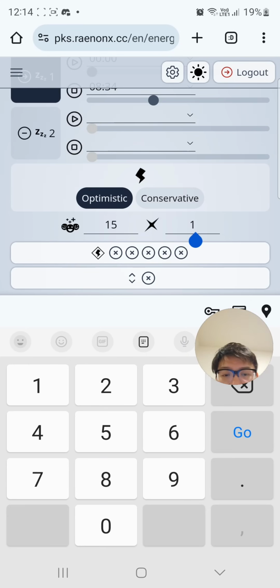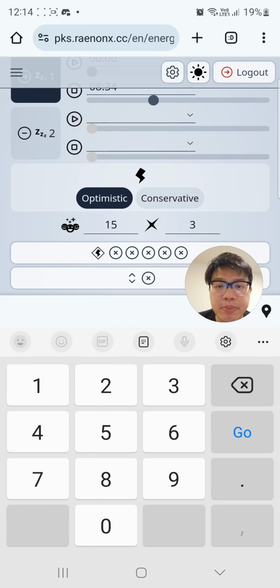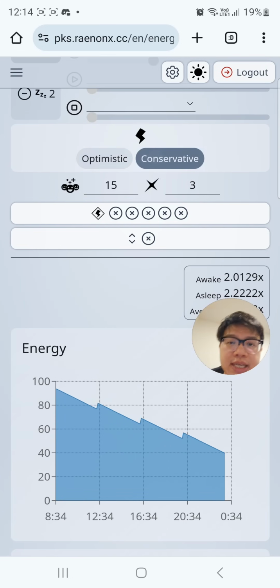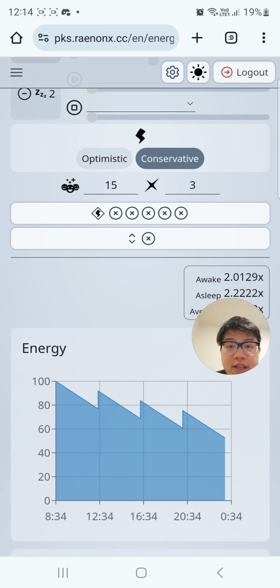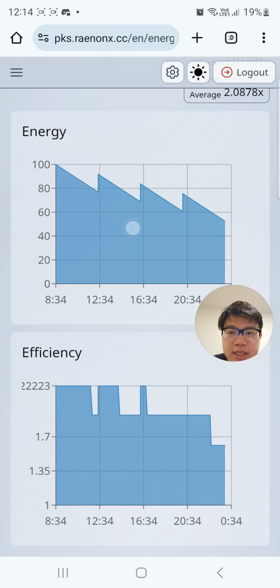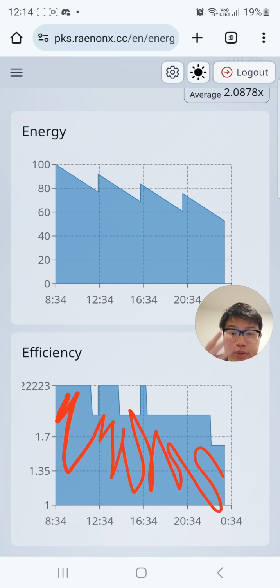And then you can play around with the calculator a bit more and say you want to have it trigger 3 times throughout the day, and conservatively you can see that it will trigger at this point, it will trigger at this point. So conservatively 3 times spread throughout the day. The area under the chart is quite big to begin with because there were 3 triggers.